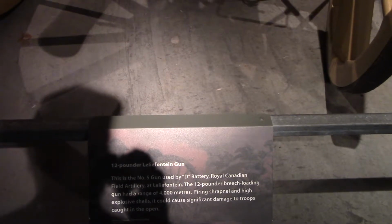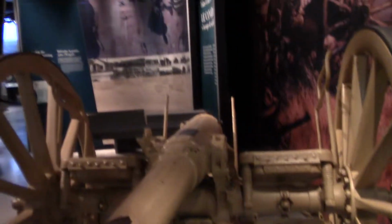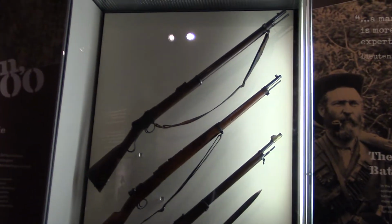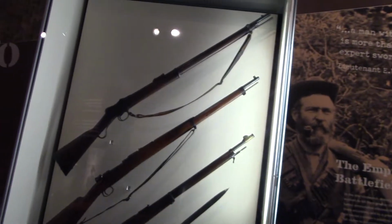This is the number 5 gun used by D Battery, Royal Canadian Field Artillery in Lillefontaine. The 12-pounder breech-loading gun had a range of 4,000 meters, firing shrapnel and high explosive shells that could cause significant damage to troops caught in the open. Mauser rifle. Number 2 is the Mauser rifle. Boer Martini Henry is number 1, and the Lee Enfield MK1 rifle is number 3.